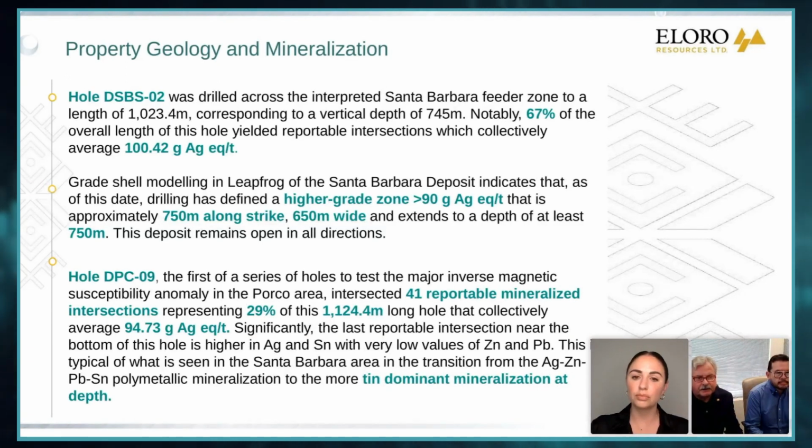You hear about a lot of intersections. People get excited about 10 meters here and there, 20 meters of higher grade in some cases.